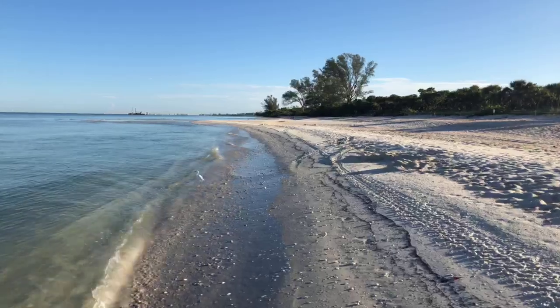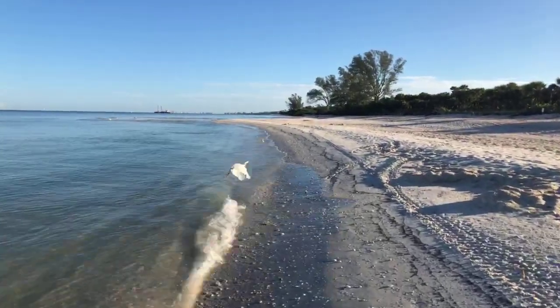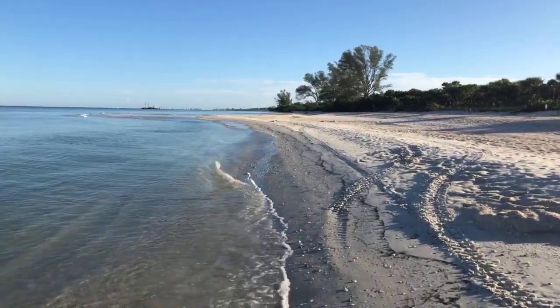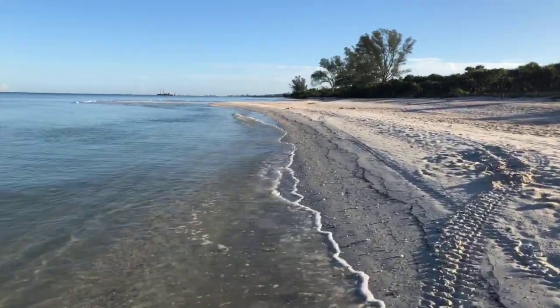One false crawl last night. We're up to 20 loggerhead nests here, loggerhead sea turtle nests, up to 20. So we had two more successful crawls since my last beach walk on Saturday.